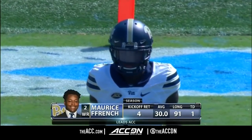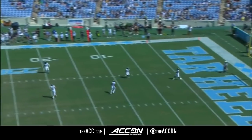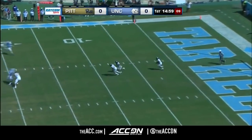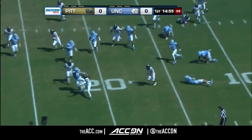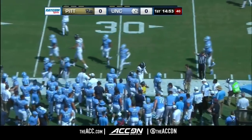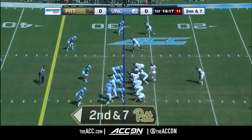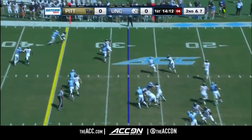and very light breezes. Maurice French will accept that opening kickoff, and we are underway. French a yard deep, and he's coming out. Angles at the 10. Gains the 20, and up near the 25 on the return for Maurice French. 1-0 in conference play with their win last Saturday at home against Georgia Tech, 24-19.